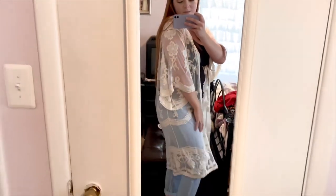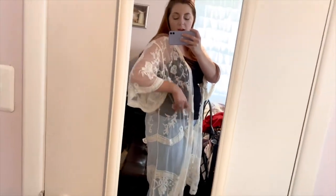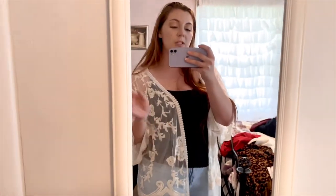This kimono is very long, very adorable. Absolutely love it. They had so many to choose from, like you saw in the video earlier. But I thought this one would be perfect for summer and fall. So I only got one pant, so you're gonna see the same ones over and over.